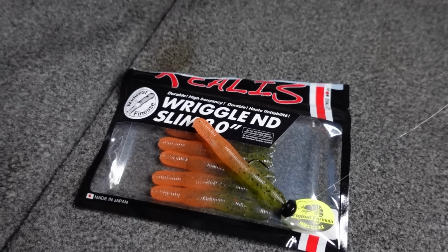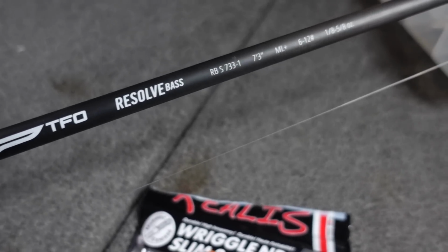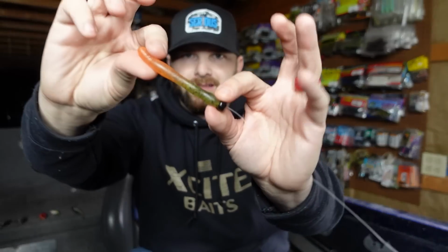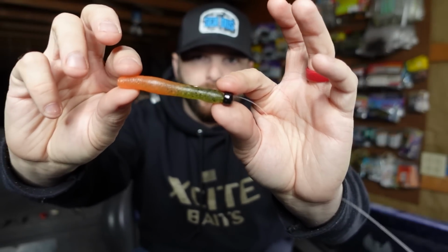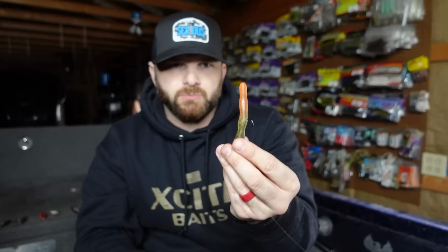But this is a Duo Ned worm. This is brand new to the market. It's a Wriggle worm, Wriggle ND worm, and it's got weird bulb shapes throughout the worm itself. That's supposed to give it a little bit more unique action on the bottom, and it's made of that kind of elastomer style material, that stretchy material, so it will float. It's stretchy, it's going to last a long time, and they have some really unique colors, which is pretty typical.